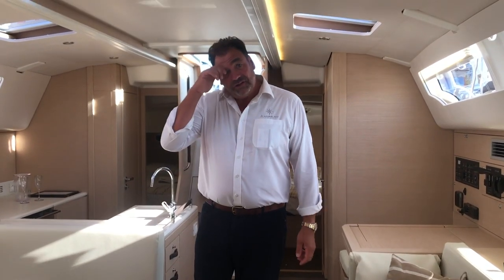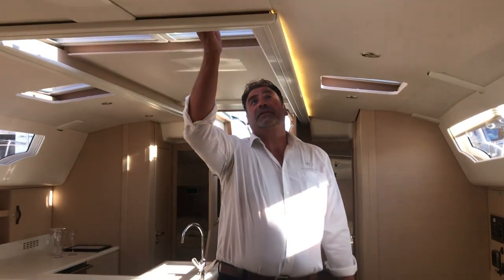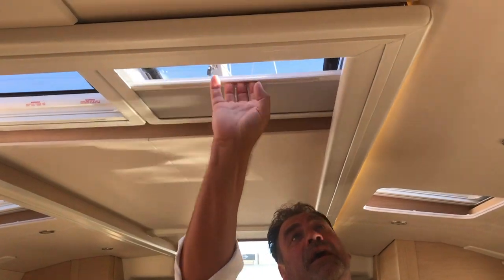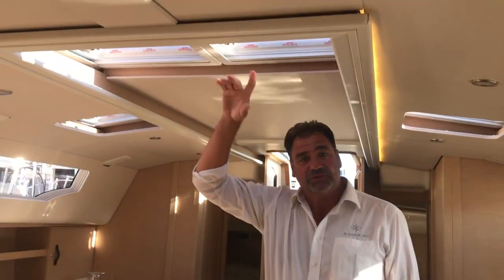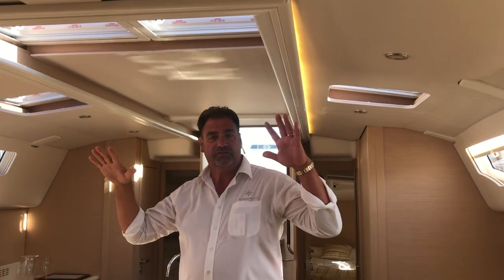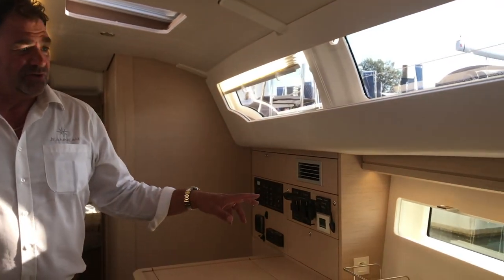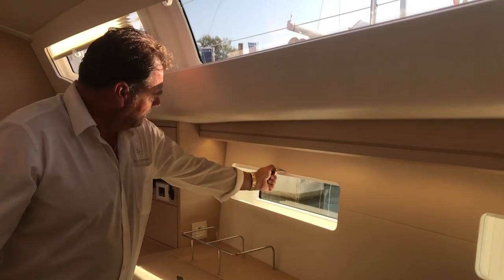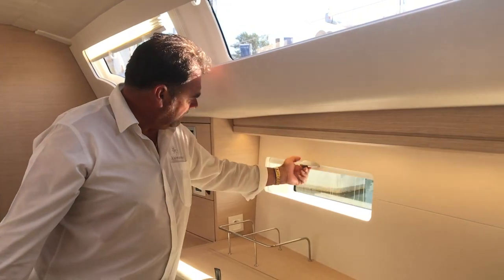In our large, light and airy saloon, we have two hatches. These hatches have insect screens and blackout blinds. They also have friction stays which allow you to fix the position of the vent if you open the hatch. Here we have two large hull ports which, when you're sat down, give you a lovely view of the ocean. And these have got drop down blackouts, so in the evening you can be completely private.